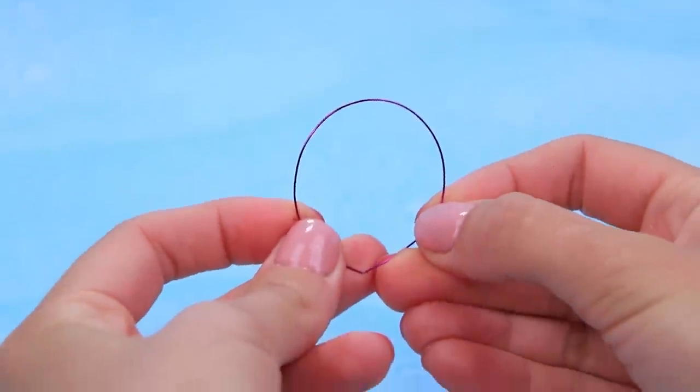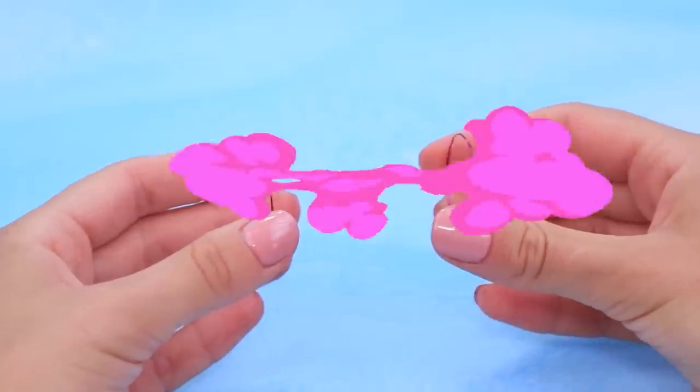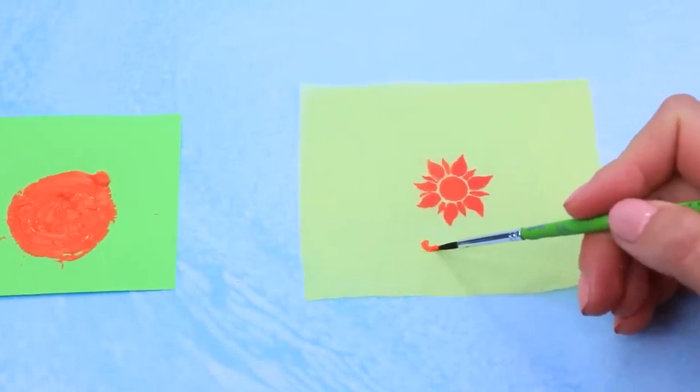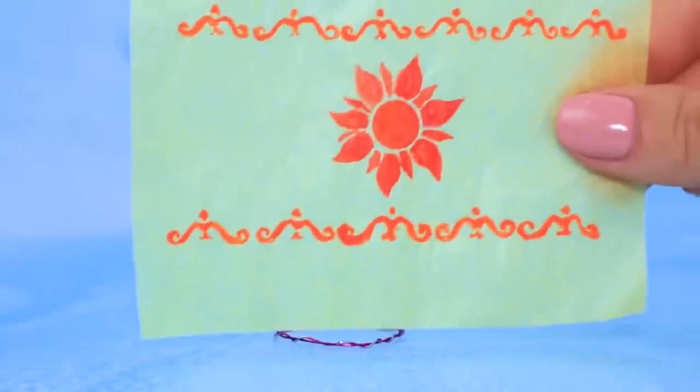Make two thin rings out of thin wire. Snap, and they joined. A bright drawing of the sun appeared on paper. Wrap it around the frame.